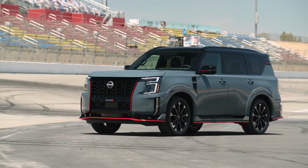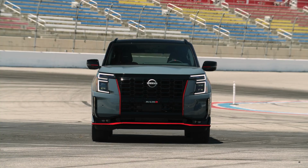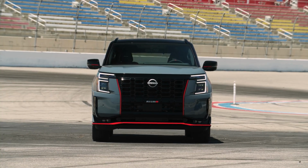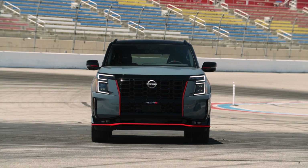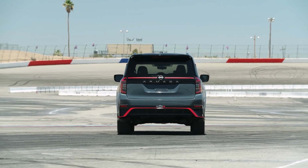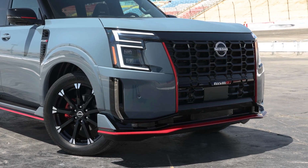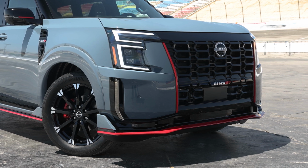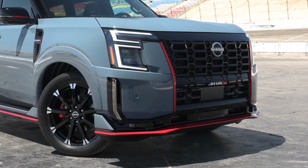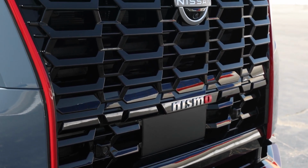Under the hood, the Nismo-tuned twin-turbo 3.5-liter V6 engine produces 460 horsepower and 516 pound-feet of torque when running on premium fuel. This is a 35 horsepower increase over the standard model, achieved through refined engine mapping and adjusted valve clearances. A retuned exhaust system delivers a bolder, more evocative sound, amplified inside the cabin via an active sound enhancement system, creating an immersive driving experience.